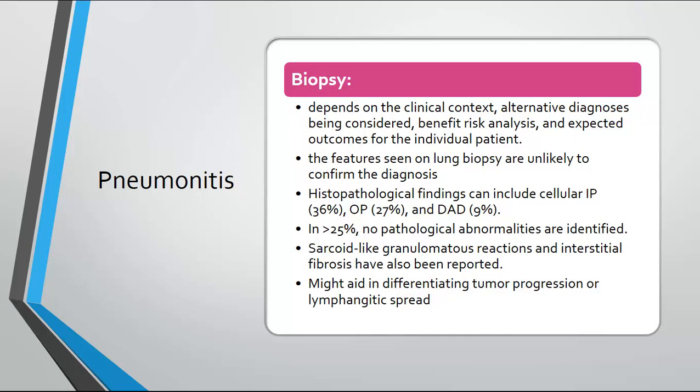The histopathologic patterns that have been described with this pneumonitis are actually very broad. They range from cellular interstitial pneumonia, seen in 36% of the cases, organizing pneumonia in 27% of the cases, and diffuse alveolar damage in 9% of the cases.